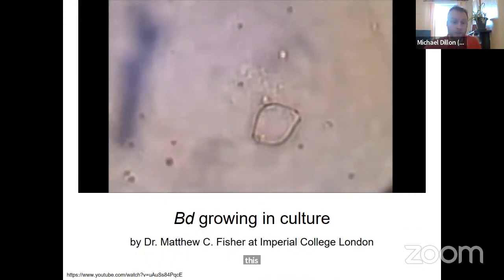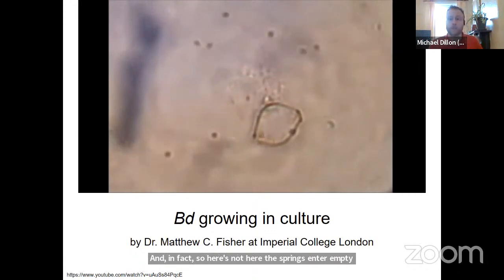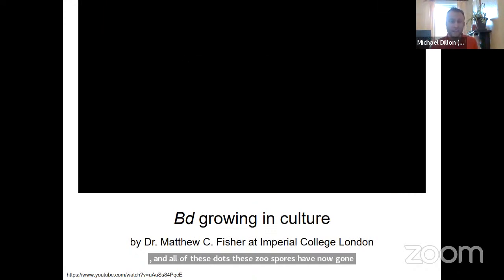So here the sporangium is empty, and all of these dots, these zoospores, have now gone off to develop into their own. If the entire life cycle is about 4 days, you can see this exponential growth, how quickly all of that happens. Starting from just a single zoospore, in a week or two, you have hundreds of thousands.